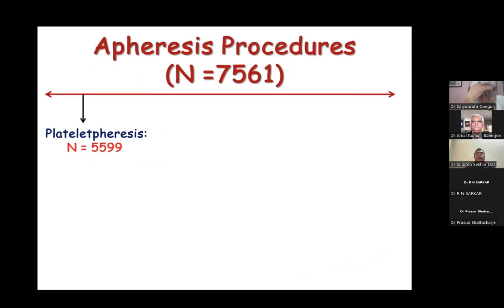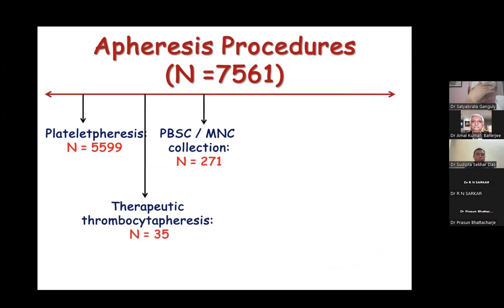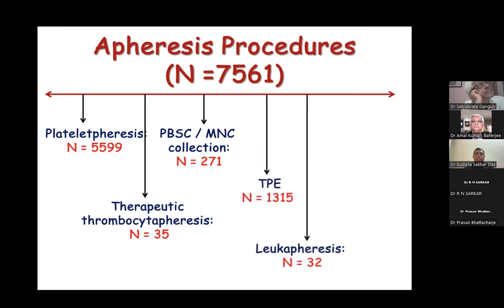These are the procedures which we have done. So the total number is 7,561, right? Till last Friday, and out of which platelet apheresis is 5,599, quite a big number. Then therapeutic thrombocytapheresis, around 35 procedures have been done in patients suffering from high platelet count, right? Then 271 stem cell collection করে transplant করেছি, 271 stem cell transplants. তারপরে therapeutic plasma exchange, obviously this is the commonest of all therapeutic procedures. We have done 1,315. Leukapheresis, in some leukemia patients we have done a number of procedures, around 32.